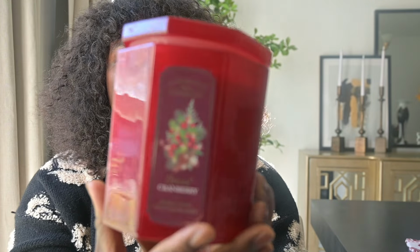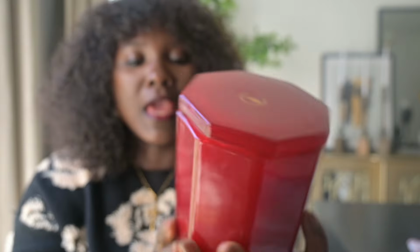So from Ross again, I came across another find. I love this candle so much. Before I even started a YouTube channel, I think I bought this before, but it was in a different jar. This is how it looks, and it's called Spicy Cranberry. It smells really sweet. And when you inhale it, you can kind of taste the sweetness in your mouth. That's how it smells.